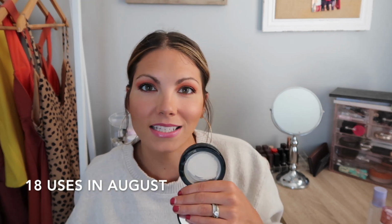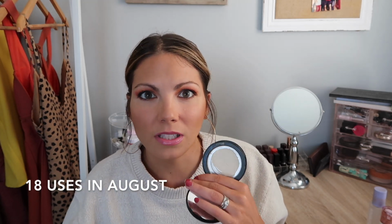And it previously weighed 63.2 grams and now it weighs 61.36 grams. So I used a total of 1.84 grams of this product up, and I used it 18 times this past month. This one's been a solid. I really enjoy this pressed powder, and it's been super easy for me to use. I feel like it just sets my makeup really well. I like the smoothing effect of it.